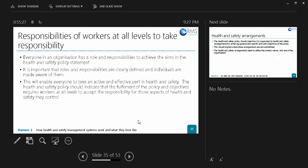Because I already explained to you, the health and safety policy has three parts. The first one is the general statement of intent, in which we declare the health and safety commitment: that from the top management up to the worker, they will commit to health and safety, and they will take health and safety measures in all the things, in all the measures, in all the activities.